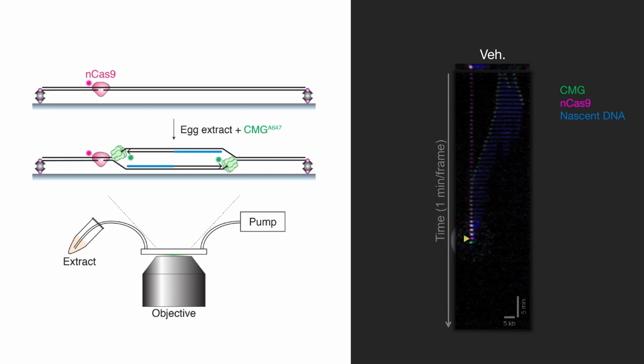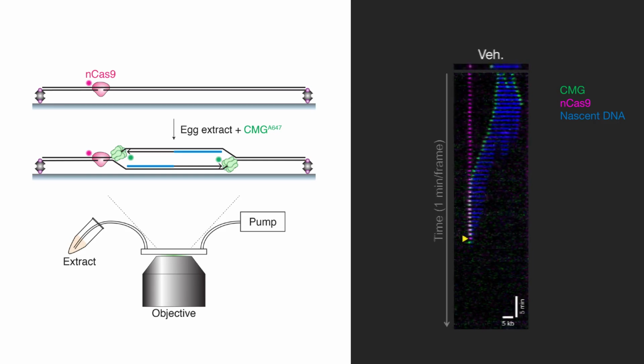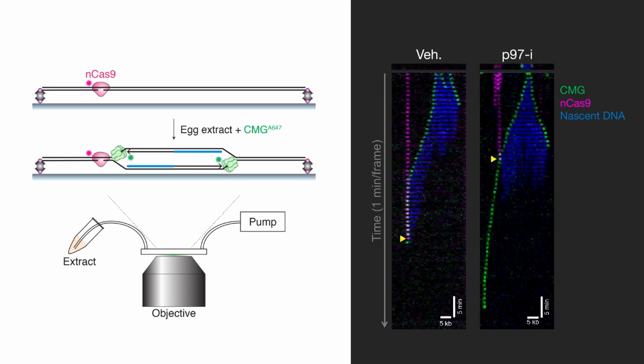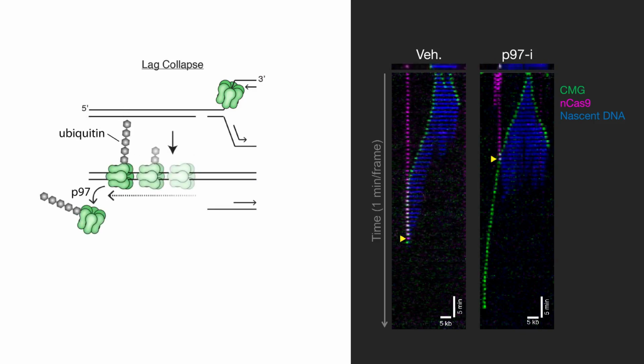It pauses for a while, and then soon after the Cas9 dissociates, CMG also immediately dissociates from the DNA. And he could show that this dissociation is actually an active process, because if he adds an inhibitor of the p97 ATPase that normally extracts ubiquitinated proteins from their local environment, he found that the CMG was not extracted and that it continued translocating along the DNA. So this implies that normally when CMG encounters a nick in the strand here, CMG travels onto double-stranded DNA, undergoes ubiquitination, and then is extracted by the p97 ATPase.